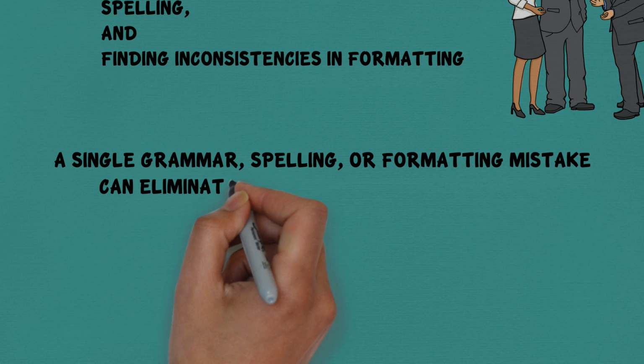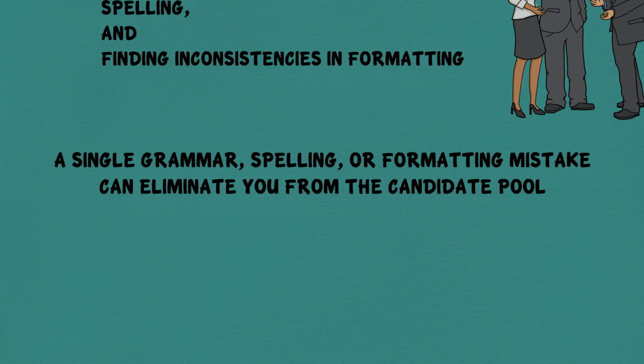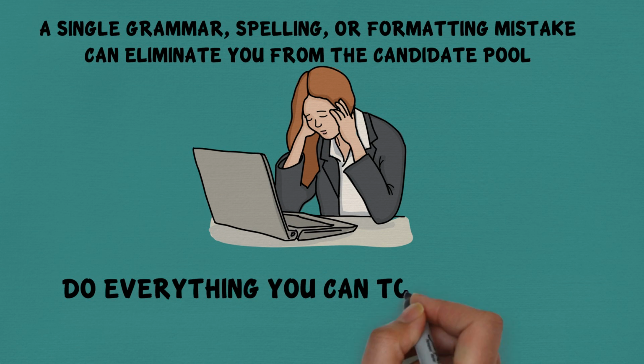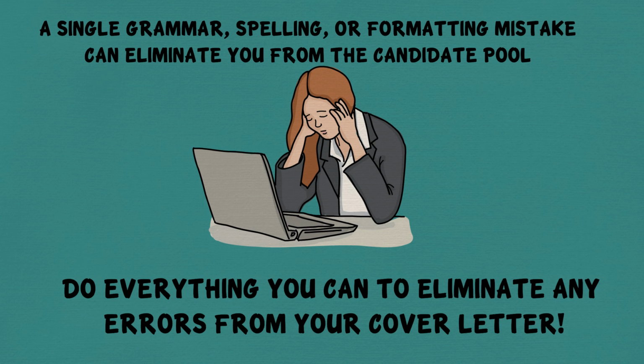These are so important to an excellent cover letter that even a single grammar, spelling, or formatting mistake can eliminate you from the candidate pool. Don't let all your hard work go to waste. Do everything you can to eliminate any errors from your cover letter.